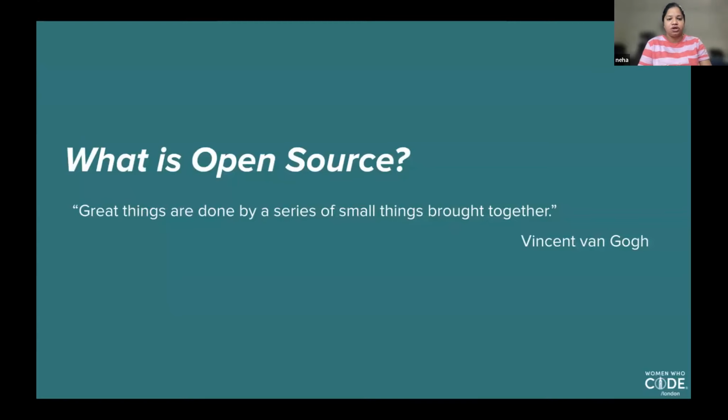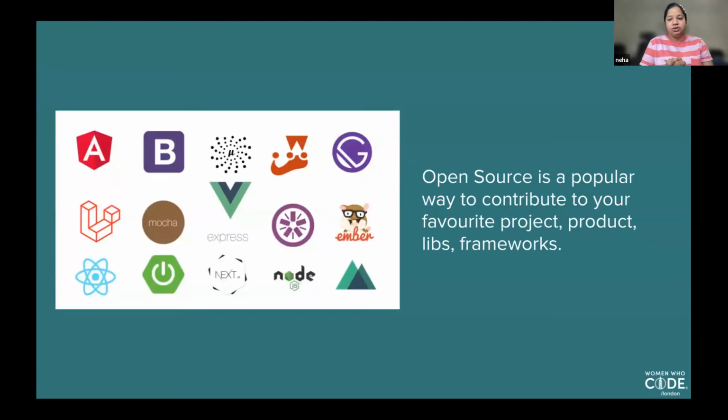So the first thing is, what is open source? Great things are done by a series of small things brought together. This is a quote, and basically, this holds the whole idea of open source. What you can do is contribute to your favorite project, library, framework. If you can see on the left side of the screen, there are a bunch of logos. If you're a front-end developer, you might be able to recognize a few of them. For example, React, Angular, Bootstrap, Vue, Express, all these are here.